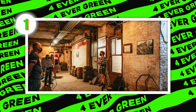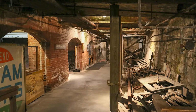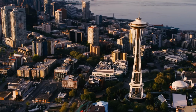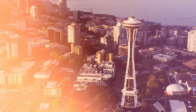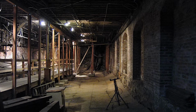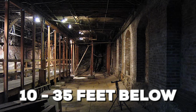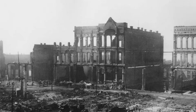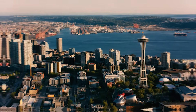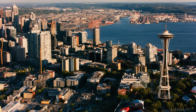1. The Seattle Underground, Washington. The Seattle Underground is a network of historic streets and storefronts buried beneath the modern city of Seattle, Washington. Created after the Great Seattle Fire of 1889, the underground area spans several blocks and lies 10 to 35 feet below the current street level. The fire destroyed much of the city, prompting officials to raise the street level to improve drainage and prevent future flooding, burying the original buildings.